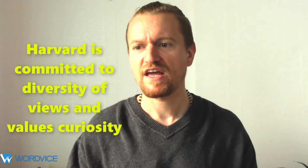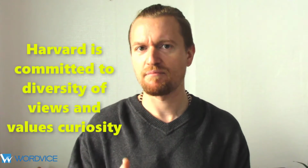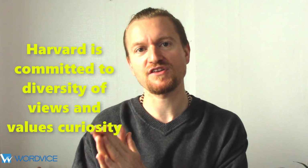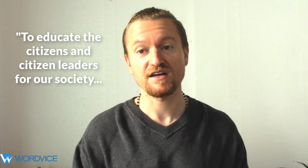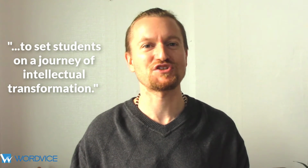They are also deeply committed to a diversity of views, and that means they value curiosity in their students: intellectual, emotional, social, etc. These values are actually included in Harvard's mission statement, which is to educate the citizens and the citizen leaders for our society via the exposure to new ideas, new ways of understanding, and new ways of knowing, which is designed to set students on a journey of intellectual transformation.